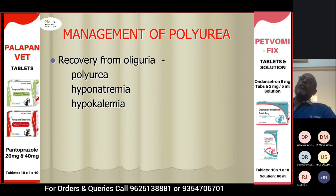For hyponatremia, you need not go for highly strong sodium. You can give half saline, because if you suddenly correct hyponatremia by giving sodium-rich fluid, there can be severe catastrophic events happening in the CSF. So you can correct them by giving half saline. Of course, for hypokalemia, you can give potassium chloride intravenously, added to the IV fluid.